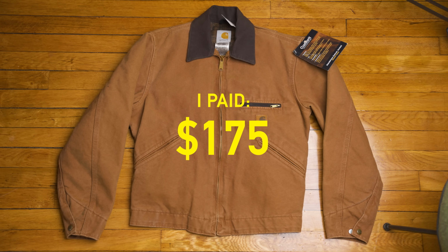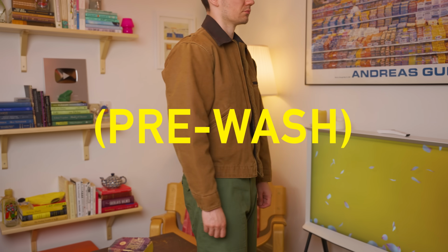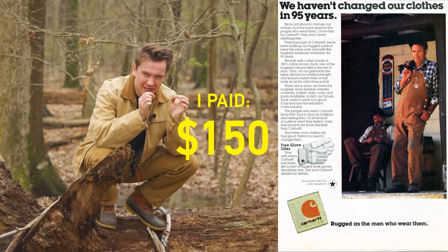This is a 16-year-old J97 Carhartt Detroit jacket, probably the most famous Carhartt Detroit jacket of all time. I bought mine dead stock. The tags were still on it. It says brand new, as a 16-year-old piece can be brand new. And this old Betty is a Carhartt 6BLJ. It is 30 to 40 years old and made in America.